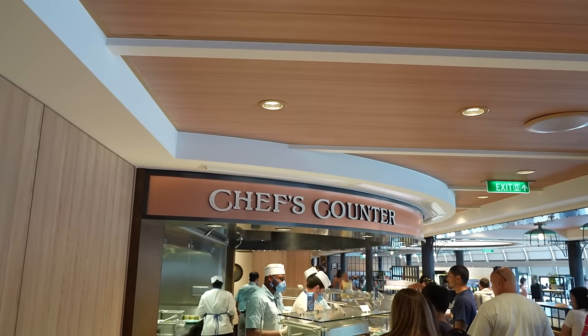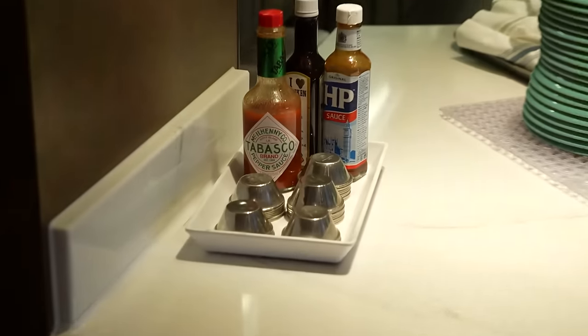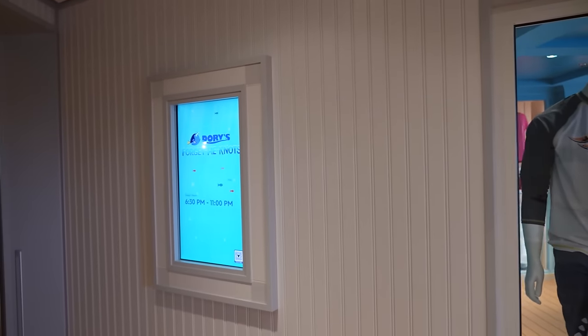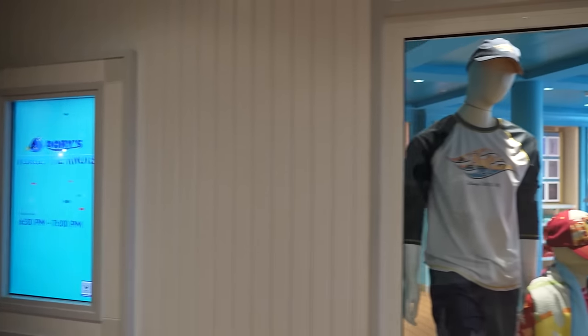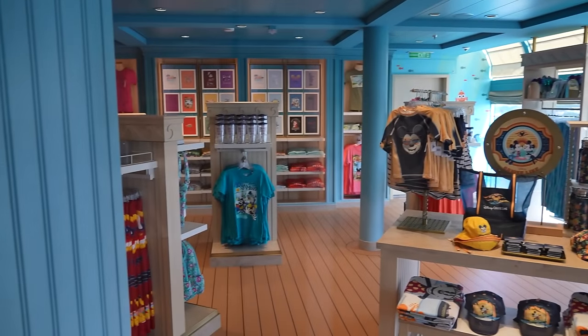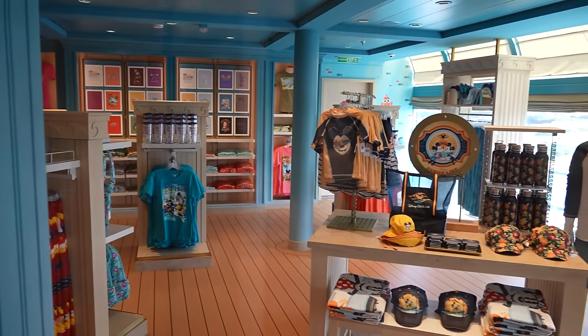Came around to the other side. It looks like it's all the same stuff over here. Oh, I wanted to point out, they do have HP sauce here. So on the port, or the left-hand side of the ship, we've got Dory's Forget-Me-Nots. Just a little gift shop here, which of course, because we are at port, is not open. They have to wait till they're out away from port to open it. Get t-shirts and things like that in here.